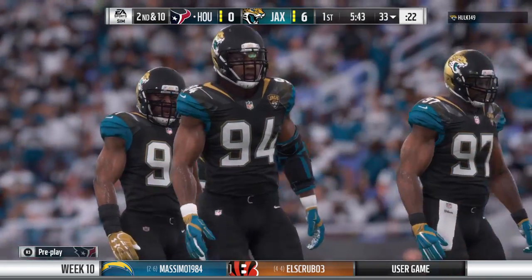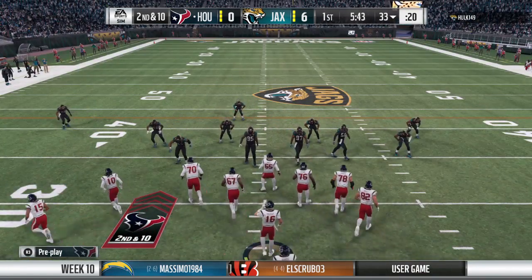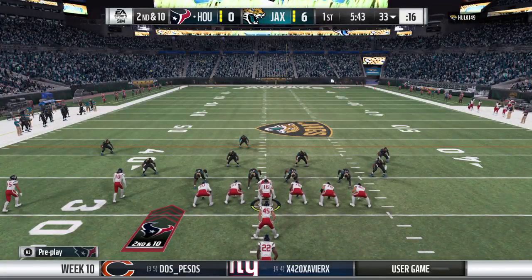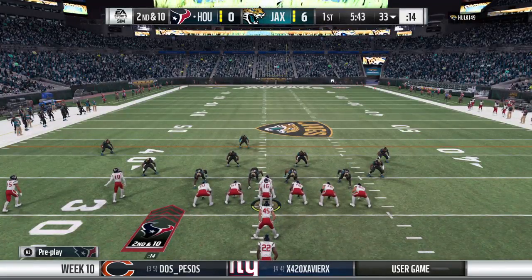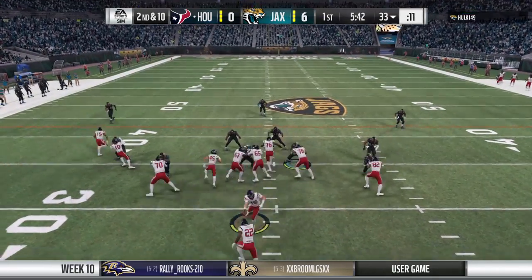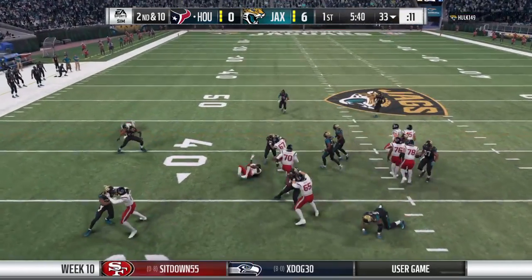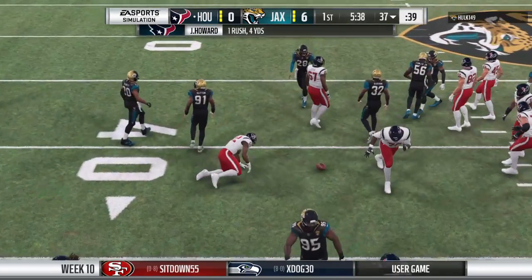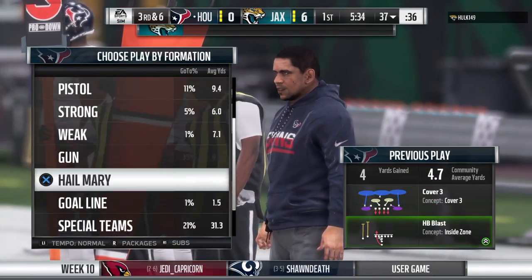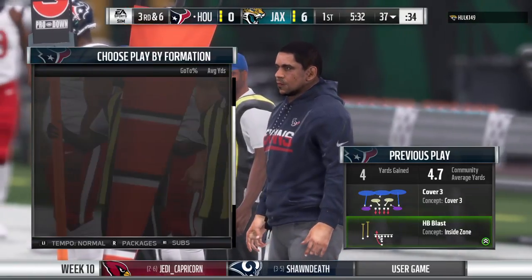So 2nd and 10 here. Here's carry number 1 for Jordan Howard. Found a little room there as he's up to about the 37. Give him 4 on the ground there. They're now left with 3rd and 6.